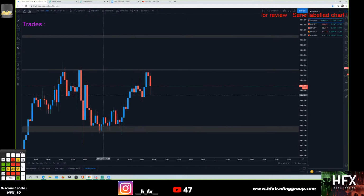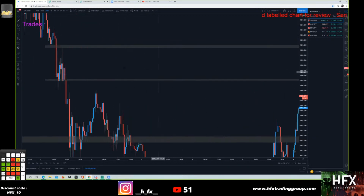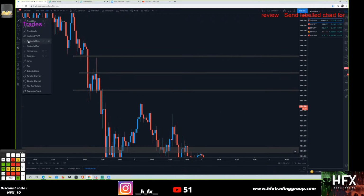So we're creating support over here in the 30 minutes. We're in this range. So good buys would be above 1847. And then I think we should at least reach this resistance right over here. 1850 would be a good target at that point.